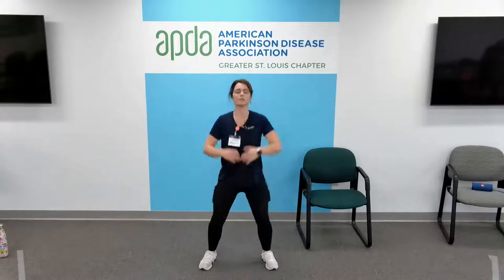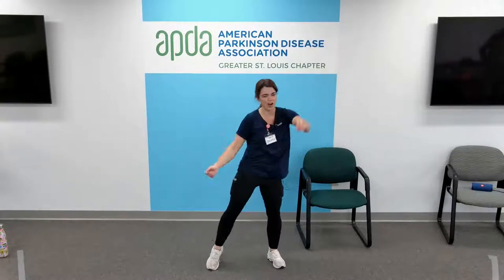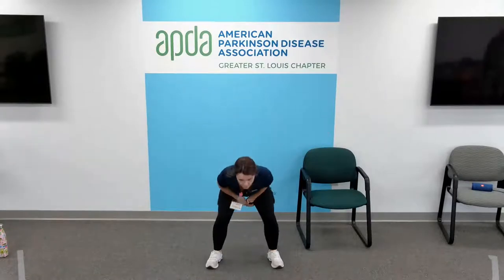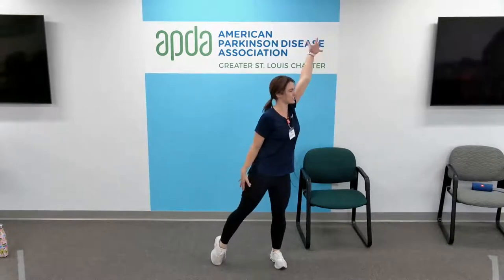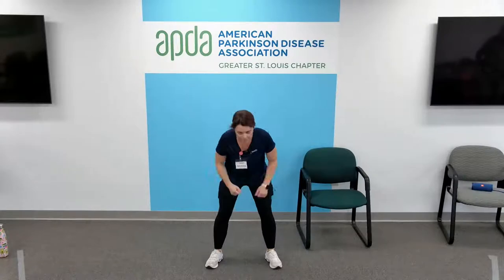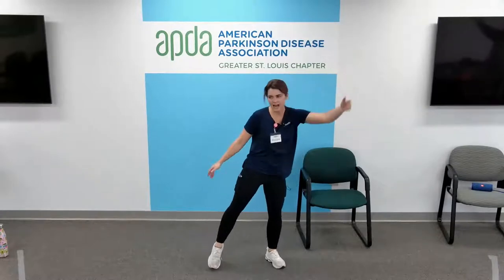Down, power up, get ready, reach into that top shelf. Get ready, reach. Down, power up. Get ready. Reach. If you need to level up, you can hop into that power up, or you can go on one leg for your reach.